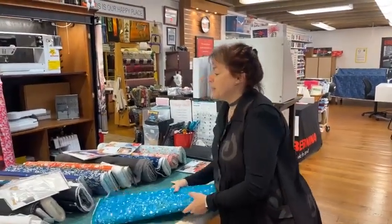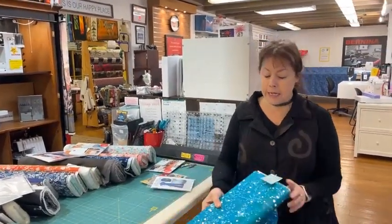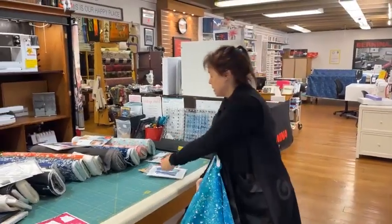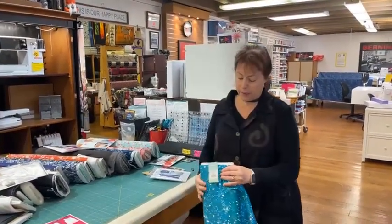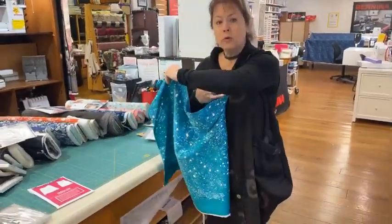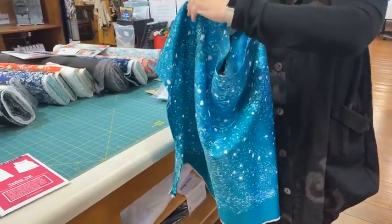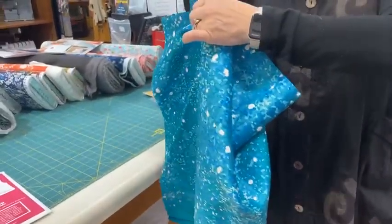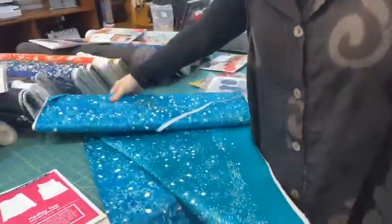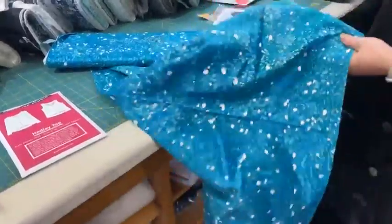So if you have a favorite pattern, maybe one of these will just really knock it out of the park. Okay, is teal your color? So this particular fabric is a Nani Iro. It has a beautiful, beautiful satin finish to it. It's very lovely. This one is exceptionally reasonable when it comes to these kinds of fabrics. This is less than $20 a yard.